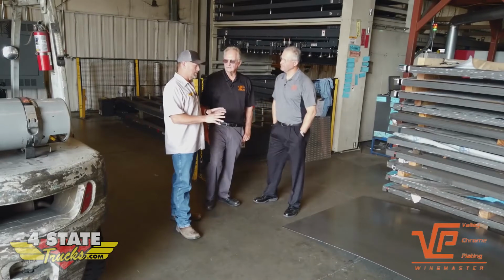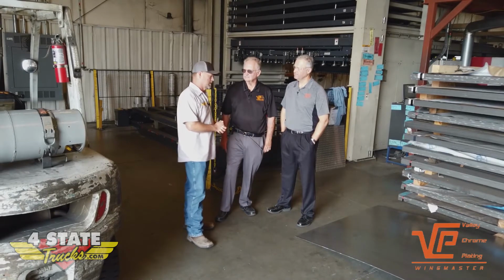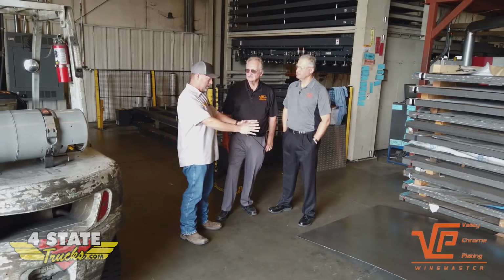Obviously, we want to do the how it's made on a bumper, and clearly it's all going to start out as either a flat sheet of steel like we got here, or in some cases a sheet of stainless steel. So pick us up from this point, right? Alrighty, so we're bringing in about 1 million pounds of sheet steel a month. You can see it stacked up right here.